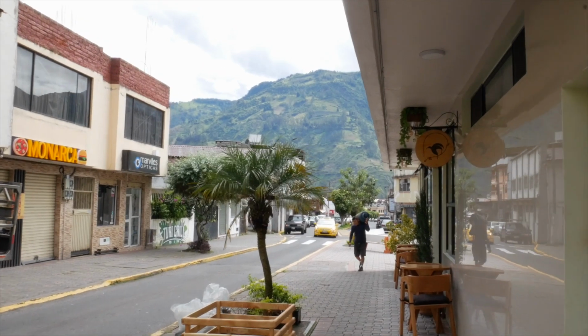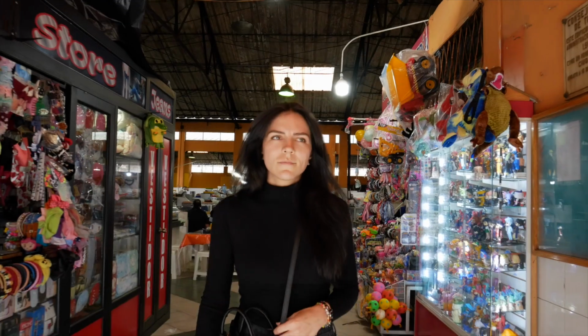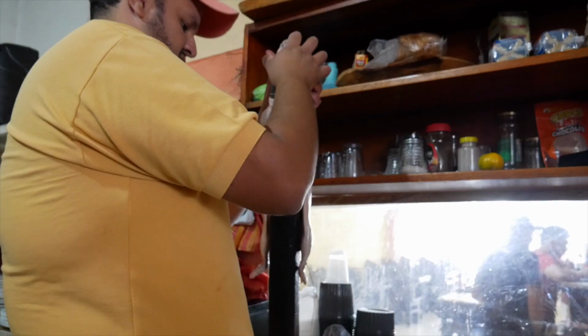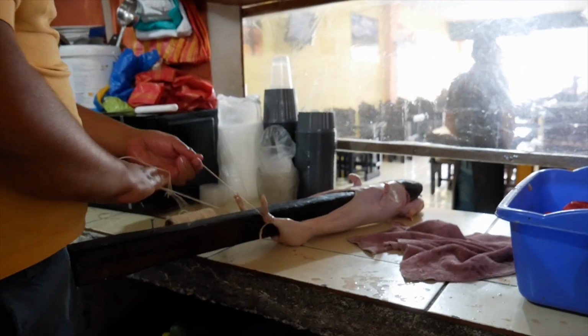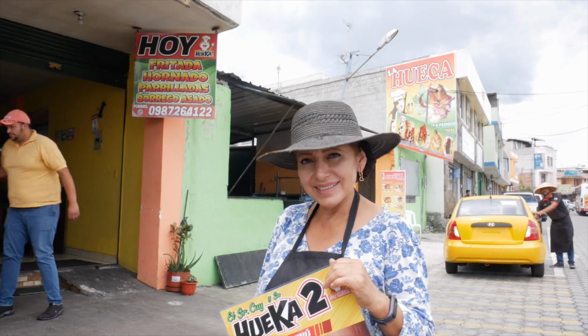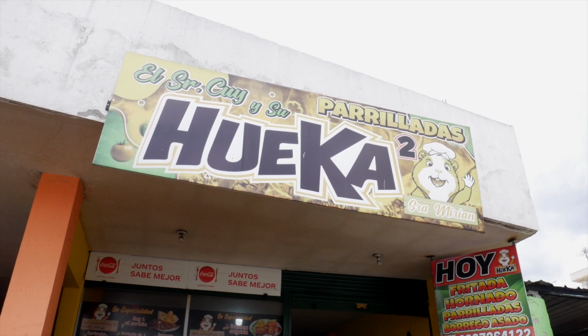After running around for a solid hour looking for cuy, we gave up. We had no luck finding it in the city. But my brother-in-law refused to let me leave this country without seeing cuy. And apparently the way it's prepared. This lovely lady actually let me go inside of her kitchen and film how this delicacy is prepared, so go support her business and try some cuy while you're there.